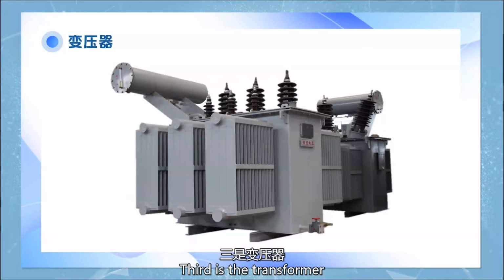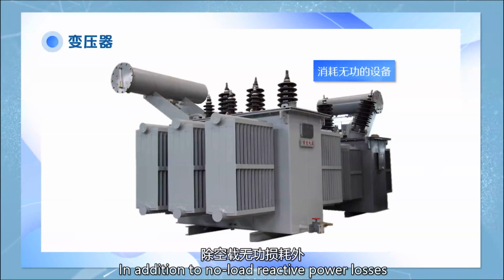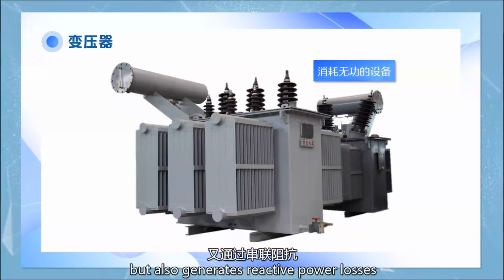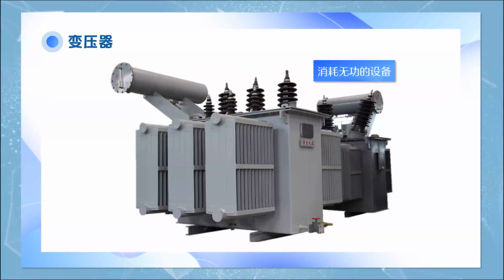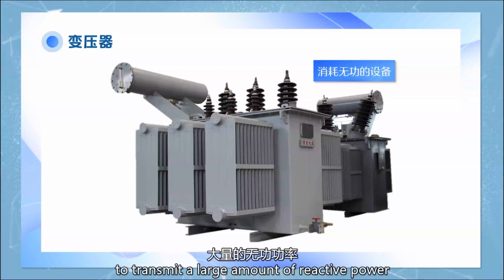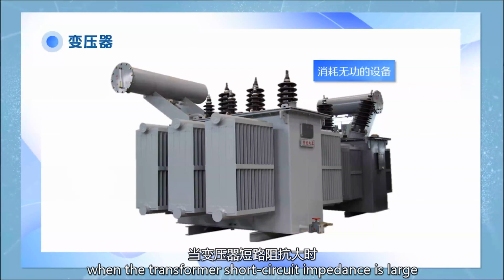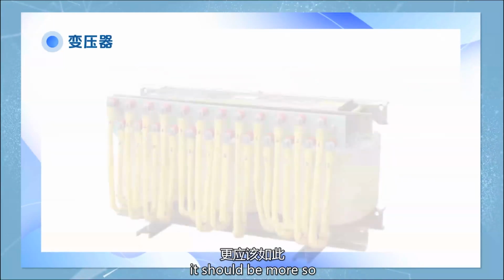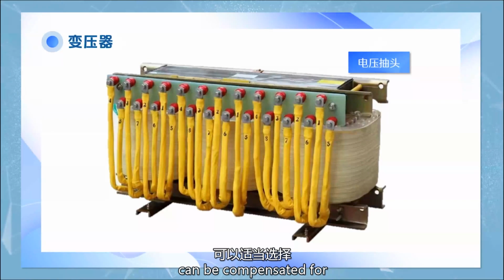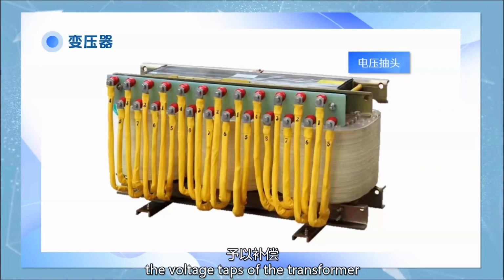Third is the transformer. The transformer is a device that consumes reactive power: in addition to no-load reactive power losses when transmitting power, it also generates reactive power losses through the series impedance. According to what we said earlier, to transmit a large amount of reactive power through the transformer, one should strive to avoid operating when the transformer short circuit impedance is large. The voltage drop generated by the power transmitted through the transformer can be compensated by appropriately selecting the voltage taps of the transformer.